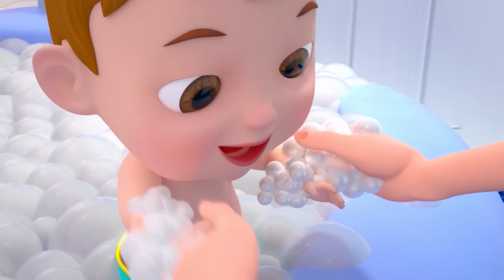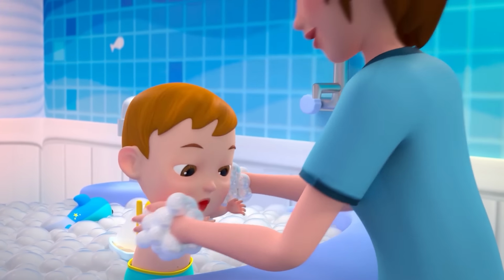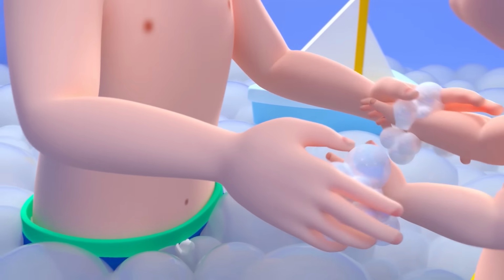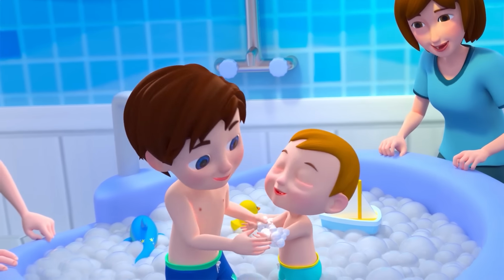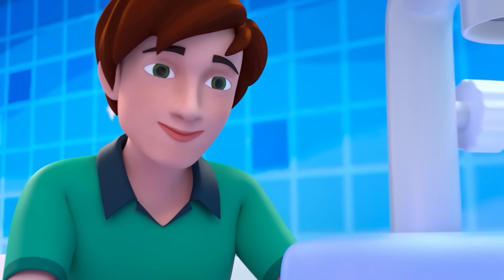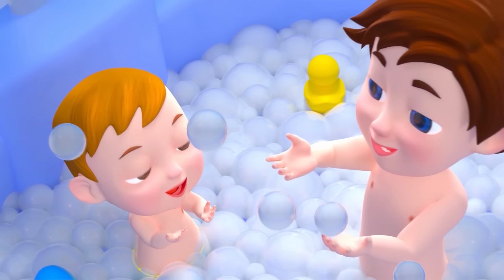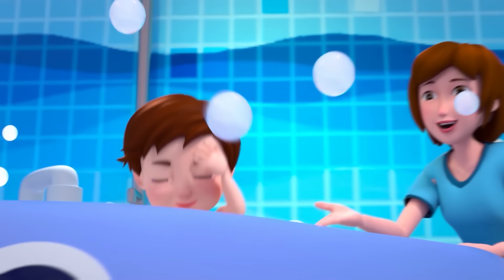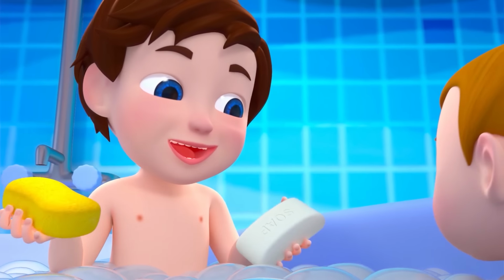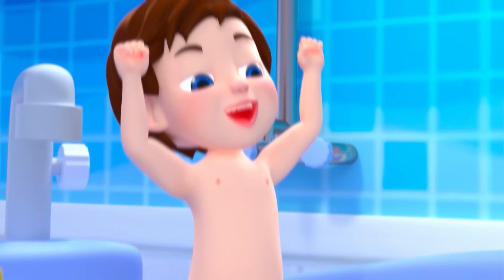Wash your arms up and down. Wash your arms round and round. Wash your arms squeaky clean. It's time to get clean right now. The water is rising, the bubbles are big. We're gonna become the cleanest kids. I've got a bar of soap, a rag in my hand. Can we get clean? Oh, yes, we can.